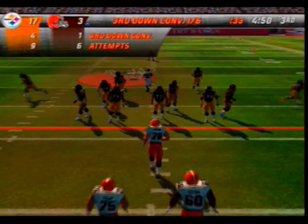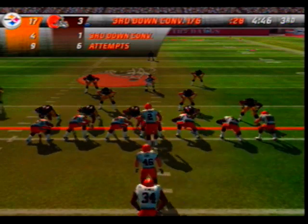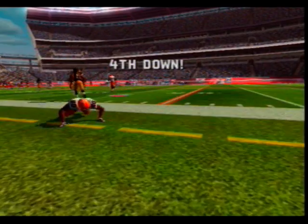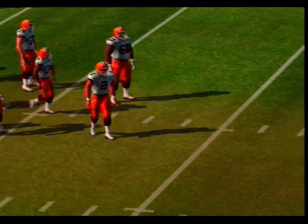Third and maybe one. On the 36-yard line. They'll go from the I formation. Hands it off to the back. Nice play fake. Long throw. Good defense and three-and-out series are the way to keep your defense fresh and rested.